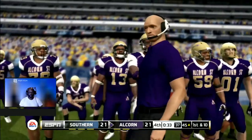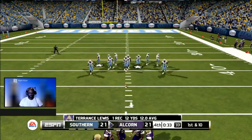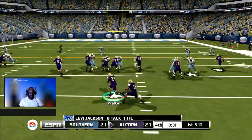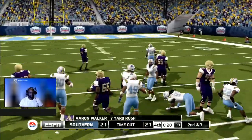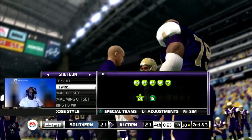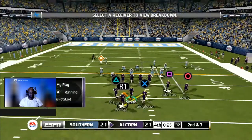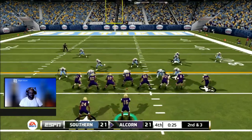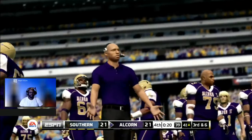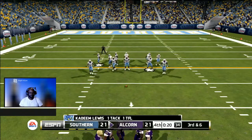The offense calls a timeout. The offense calls a timeout, and they'll have one timeout left. They need about 3 yards to get the first here on second down. You keep gaining negative yards, and you put yourself in a position of having to make bigger and bigger plays. Puts a lot of pressure on that quarterback. Here's the eighth play of the series.